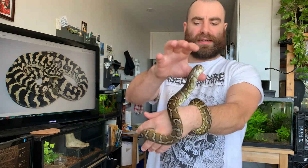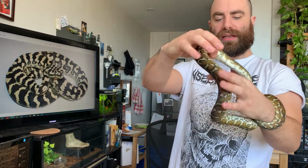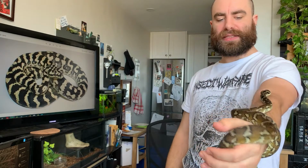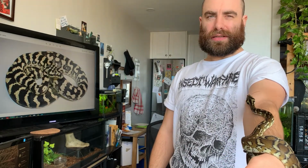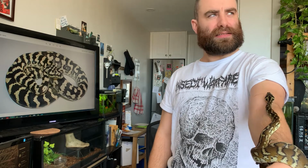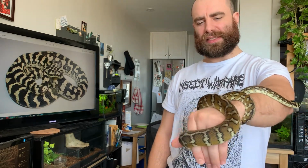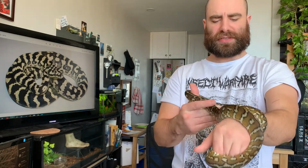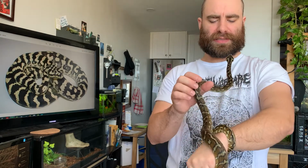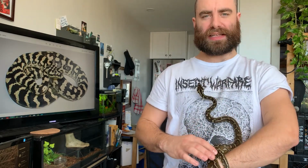This one is an Irian Jaya Carpet Python, or an IJ for short. Probably the most commonly kept species in captivity. Also the smallest, I want to say. I think there are subspecies that get smaller, but you won't see them commonly in the hobby. This is a juvenile. She's probably coming up on 2 years actually, so quite small considering. She's going to max out at maybe 5 feet, but probably even less than that.